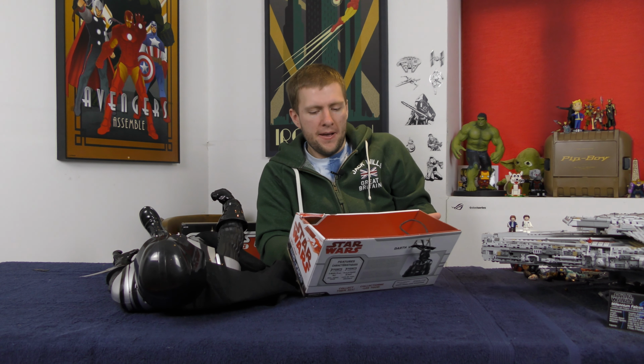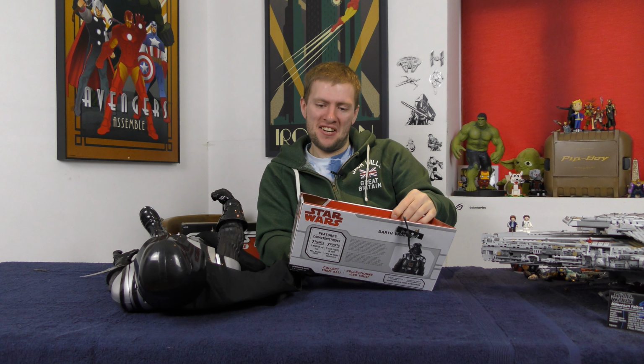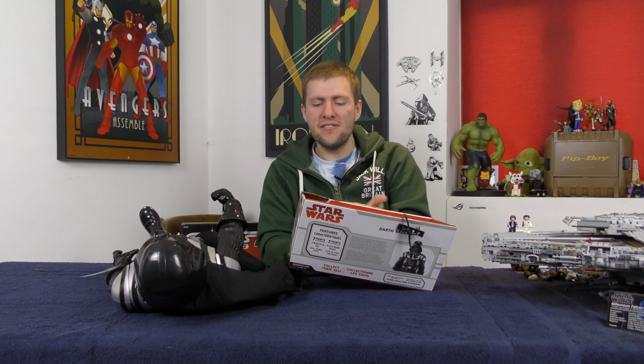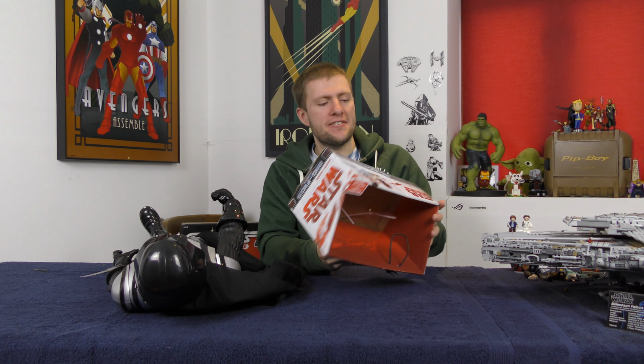Yeah, so it's a Darth Vader, 31 inches. It literally says big figs, and then underneath, massive, which is some hilarious advertising. Apparently, it says RRP 50, and this was 20 quid. That's a ridiculous deal, isn't it? All of this for 20 quid.